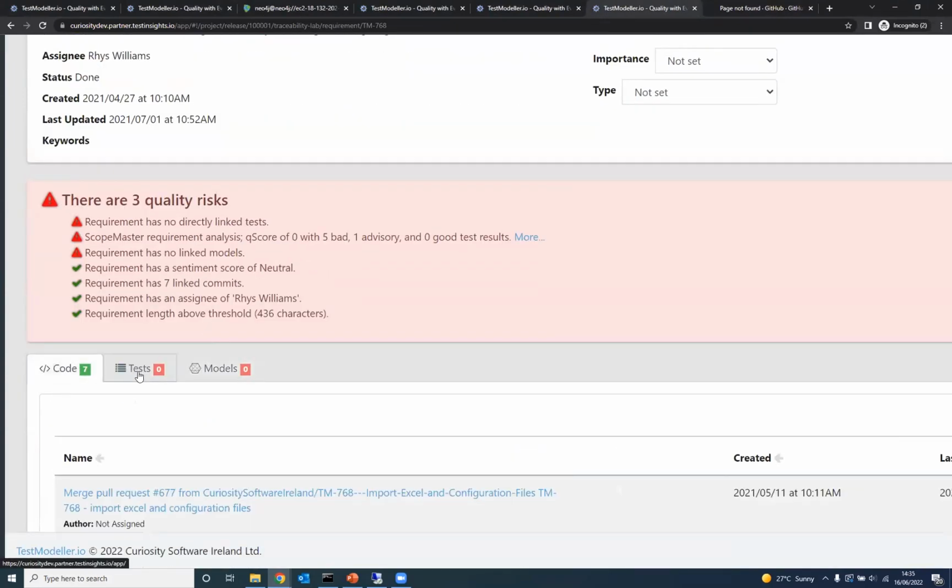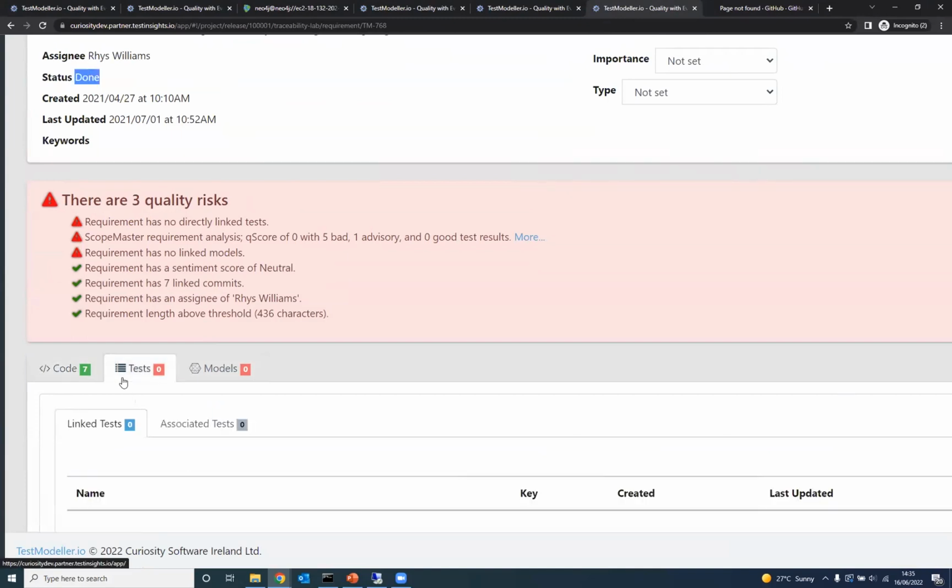Okay, now immediately what I can see here is we have code that's been committed, but we do not have any tests with it. Okay, and that is something that has been picked up here as a quality risk. The requirement has no directly linked test cases to it.